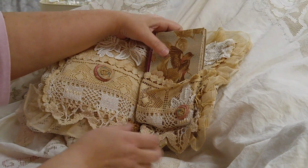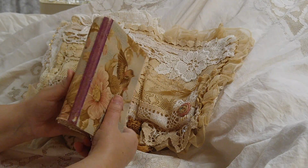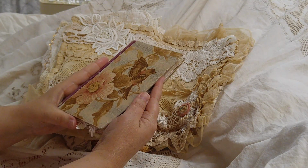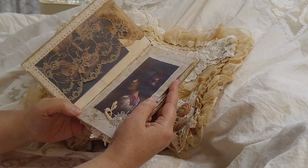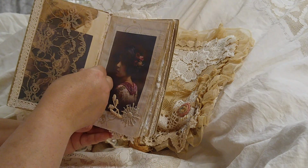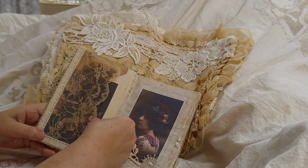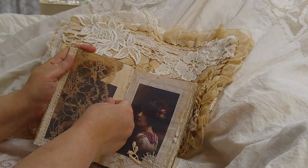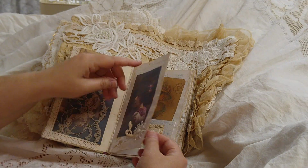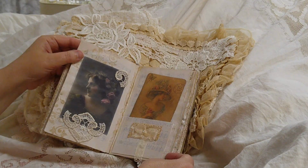This little book right here was made from a hymnal, and she used that same fabric that was on the back, and she made this exquisite book of beautiful ladies and cards. I might have that one stuck in here. Now, I think I do. I may have to forego this one until I can work it out later. But these gorgeous cards that she has embellished with little bits and pieces of lace.